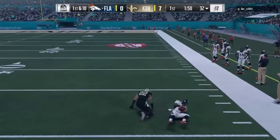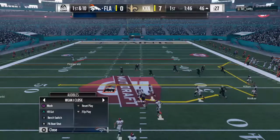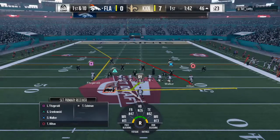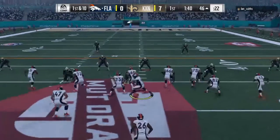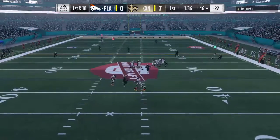And the catch made by Hilton. And he'll be taken down, but not before he gets into enemy territory. A good pickup there, a 22. Now a play fake here on first down.